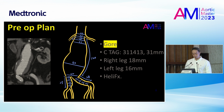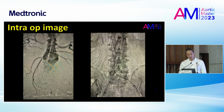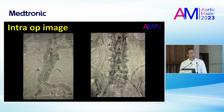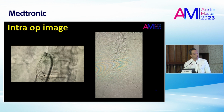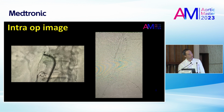And we use Helifix to enforce and prevent late dilatation. In the end, we chose Gore C-TAG, main body size 31 millimeters, and right leg 18 millimeters, oversized about 20%. And left leg size 16 millimeters, also oversized 20%. And these were intra-op footages. The first one showed initial sizing and marking of the renal arteries. And this one is the footage showing we applied Helifix into the stent and outer wall by rotating and deflecting the guide sheets to the appropriate orientation.